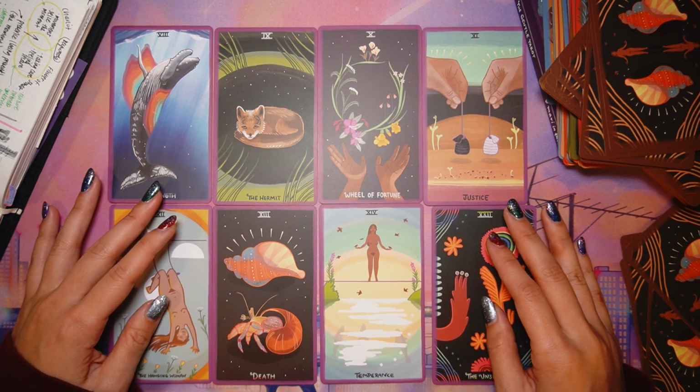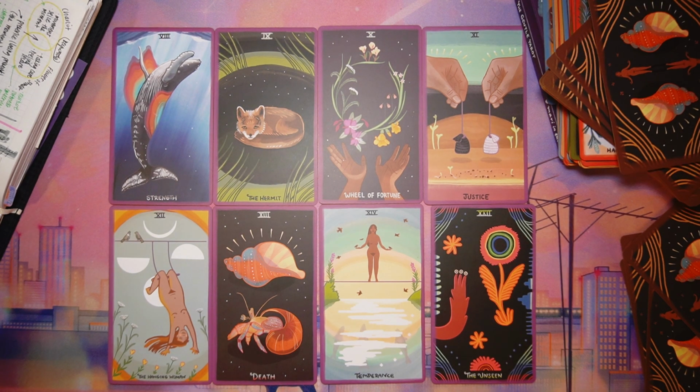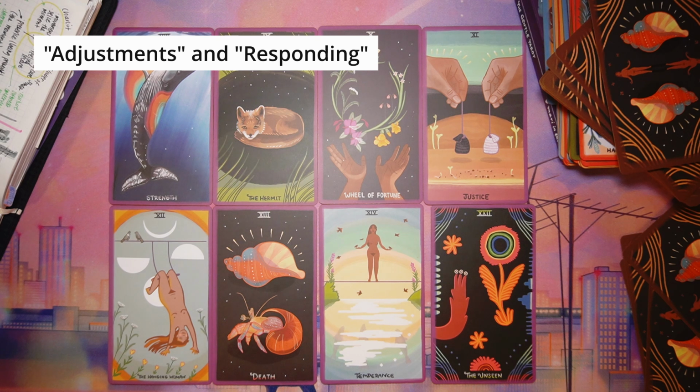This was another challenge, but a welcome challenge because we can't always have things too easy, right? The two keywords that I came up with were adjustments and responding. These two go hand in hand for me because these cards feel like they are adjusting and responding to external things happening in their environment.